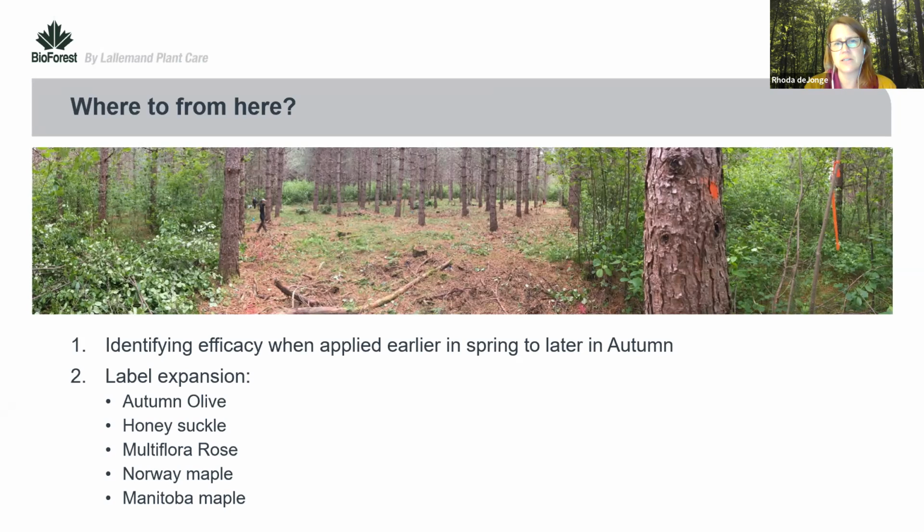So as I mentioned, I think on the last slide, we do suggest that you treat between mid-June and mid-July for greatest efficacy. But questions keep coming up. Okay, I just don't have time during then. What if I treat in May? Is my efficacy going to only be 50%, or is it 80 or 90%, something I can deal with?